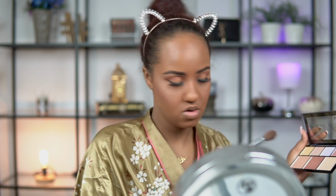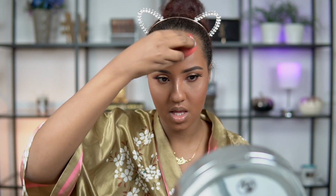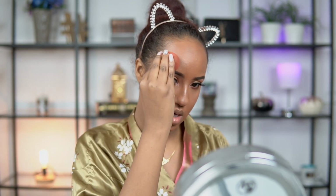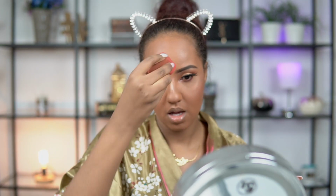It's going to blip a little bit. And then I just like to take my beauty blender for my forehead and just take some of that off. Just to make sure that everything is blended out and it gives you the flawless highlighter without it being a little bit too shiny. And that's it for my face.